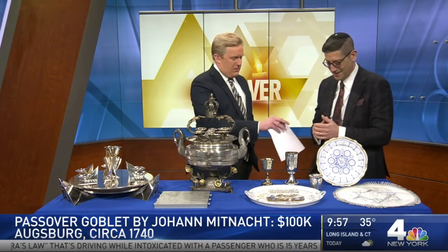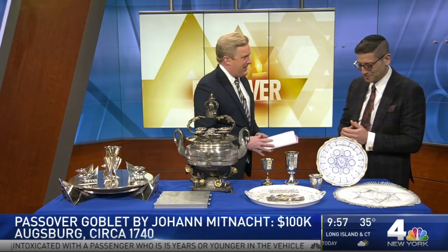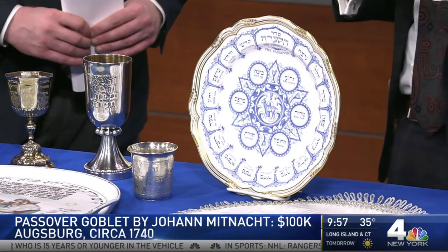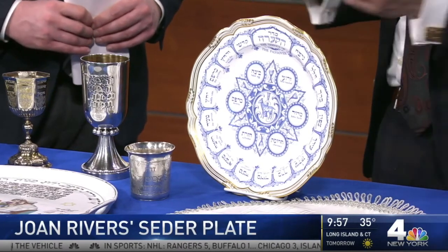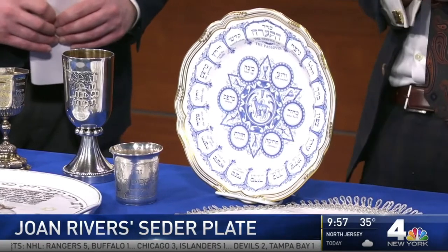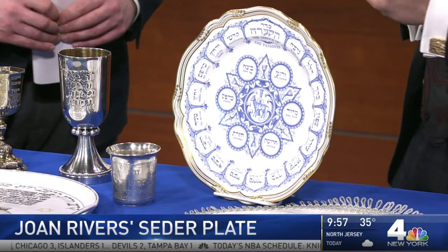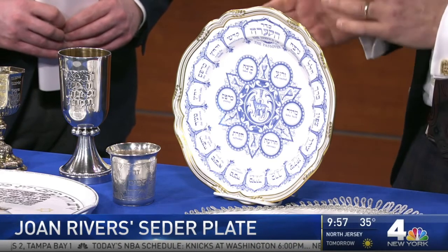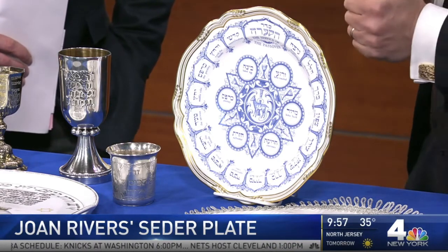Before we go, we do have to talk about this item. This is a plate that has some celebrity cachet. I've got to tell you, for the most part, I'm not really a celebrity fan, but we're all human. This one was owned by Joan Rivers, and when she passed away, her daughter put her entire estate in a couple of different auctions, and this was the one lot of Judaica, or Jewish-related objects, that she had. I couldn't let it go, and I bought it.